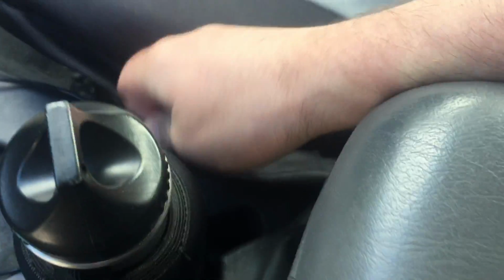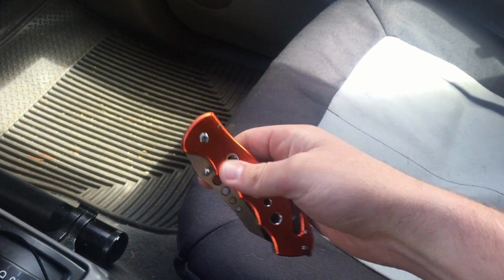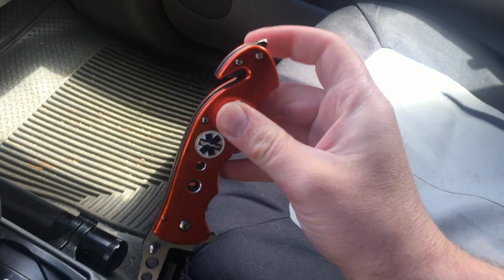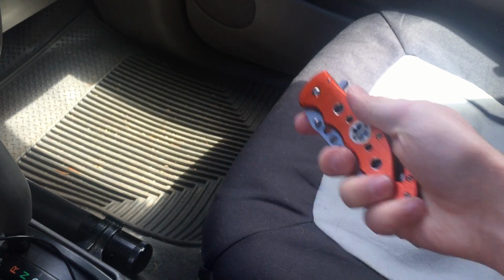If I can get it out, I keep a TacForce EMT emergency knife. It's a spring assist. It's a really good knife. It has a seatbelt cutter and a glass breaker. Everybody knows where this is in my truck, and it's good access for the front.